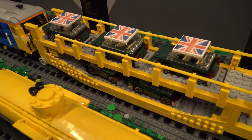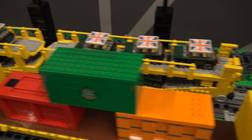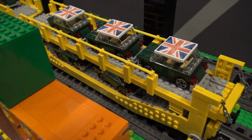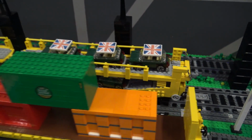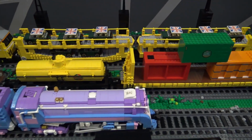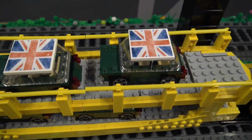I like the one John's showing there right now. This is Gareth's British-style car carriers. It's got to represent, with all the Union Jacks on there, and the Minis. Like, decals or printed pieces there? I think they're stickers, decals of some kind. Yeah.